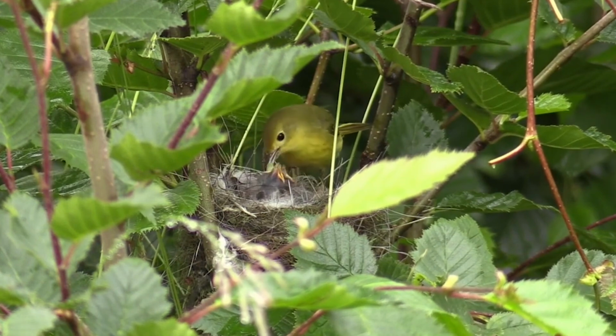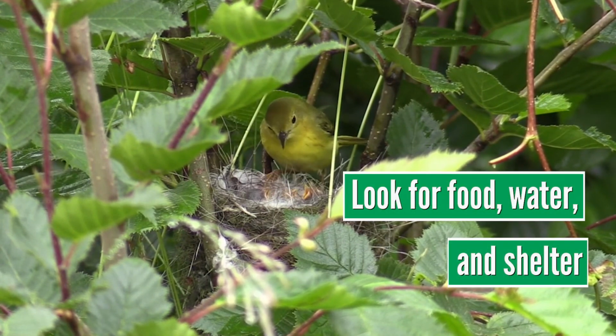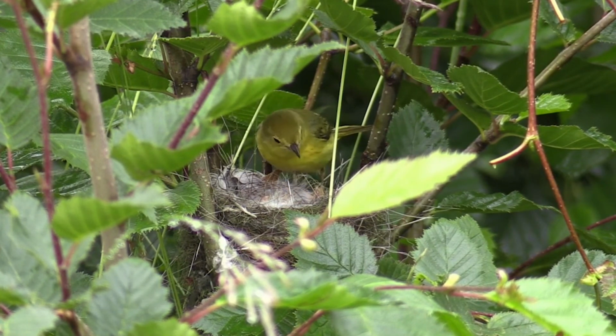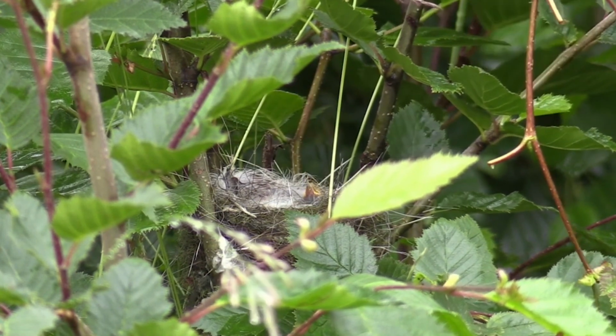When planning where to bird, it can be helpful to think about what a person needs to survive. Food, water, and shelter all come to mind. Birds need the same things. You can look for birds in places where they can meet those three needs.